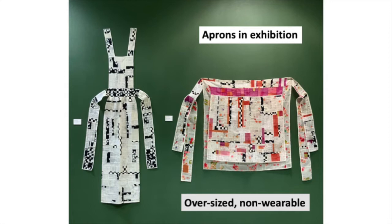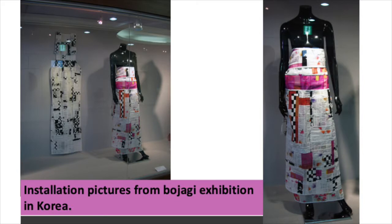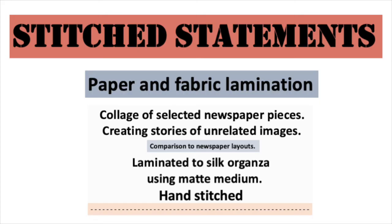So in this case, I think I'm working on the design element and the form, the shape, in order to create emphasis. They were in some shows in Korea, and on the left is an installation behind glass. And then I like the way they displayed the apron. So it was left up to them as to how they would utilize them in a display area. And then stitch statements.